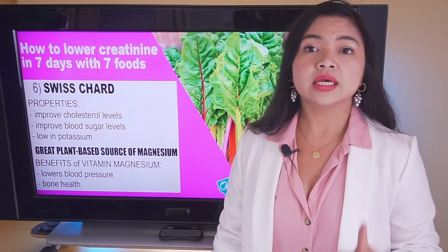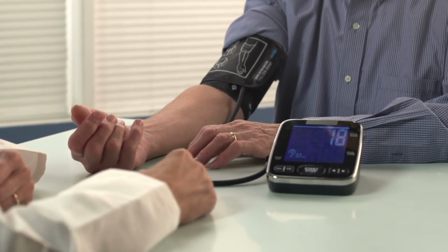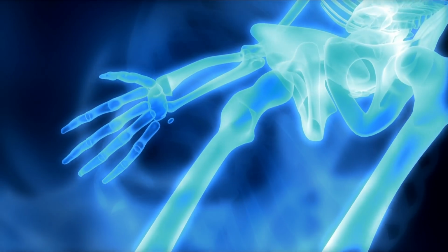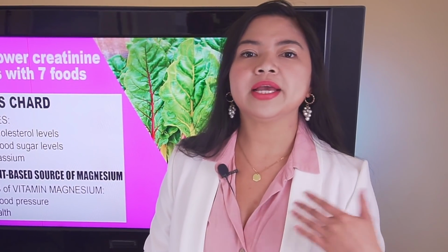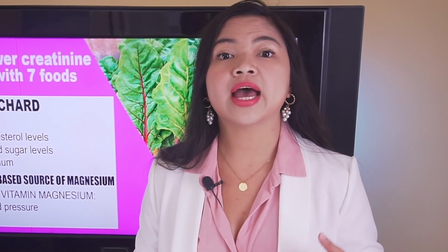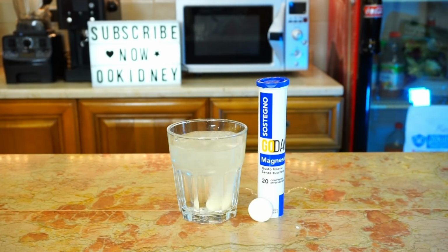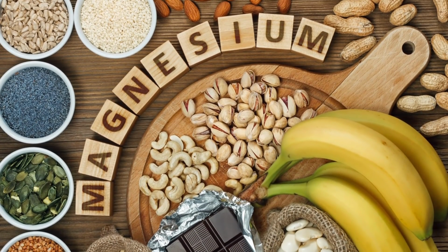Yes, because if you don't get enough magnesium, your blood pressure will skyrocket, your bones will be brittle, and you can have muscle cramps, and you may get another very unpleasant symptom. Low magnesium levels can make you jittery, stressed, and you could have serious trouble sleeping. This is why I often take some magnesium when I feel stressed or when I can't sleep. It always works. Other foods rich in magnesium include soy nuts, beans, tofu, almonds, cashews, and dark chocolate.